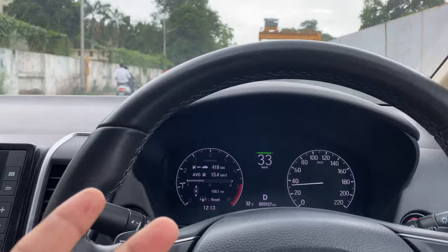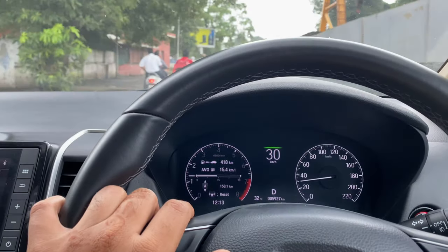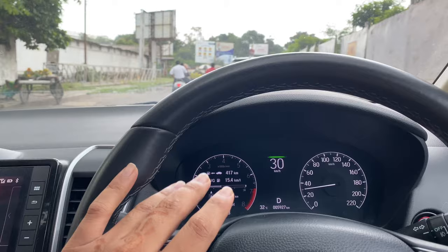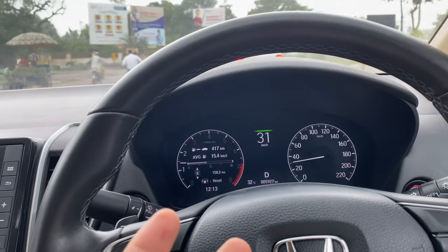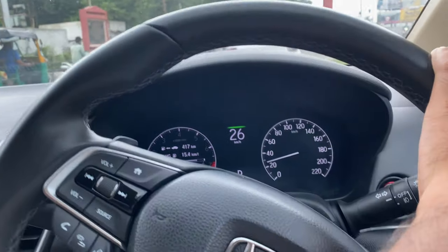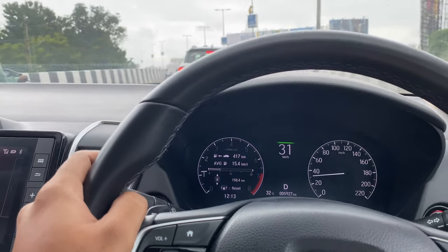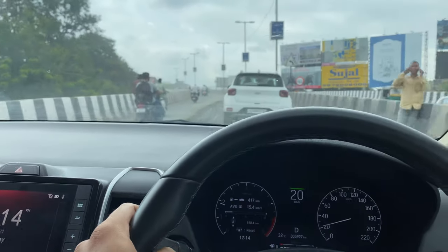We have maybe a total petrol cost of not more than 1,000 going and coming back from Ahmedabad. It's about, let's say, 130 kilometers each way, so in total about 260 kilometers, and the petrol cost would be approximately 1,000. I'm not sure, but maybe lesser than that, because petrol price is at 105 rupees, or 106 rupees at Shell petrol pumps, and still we have spent no more than 1,000, so that's great stuff.